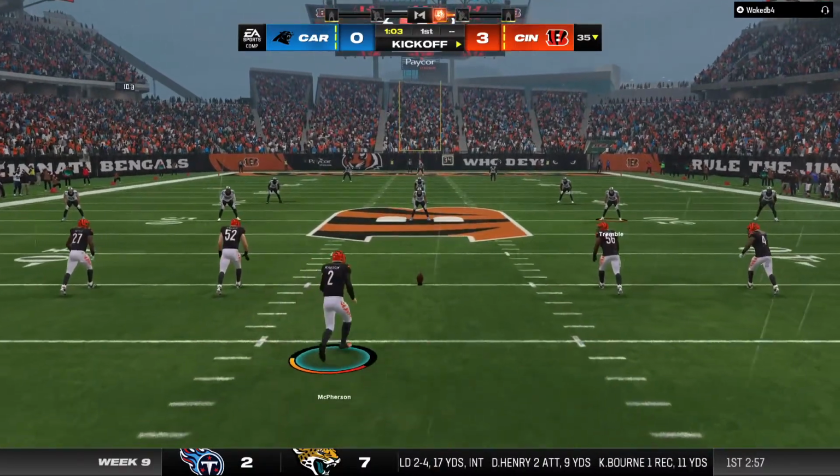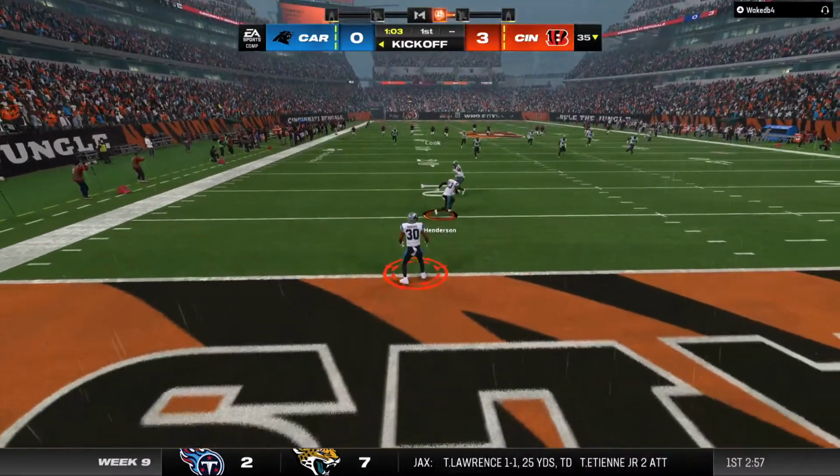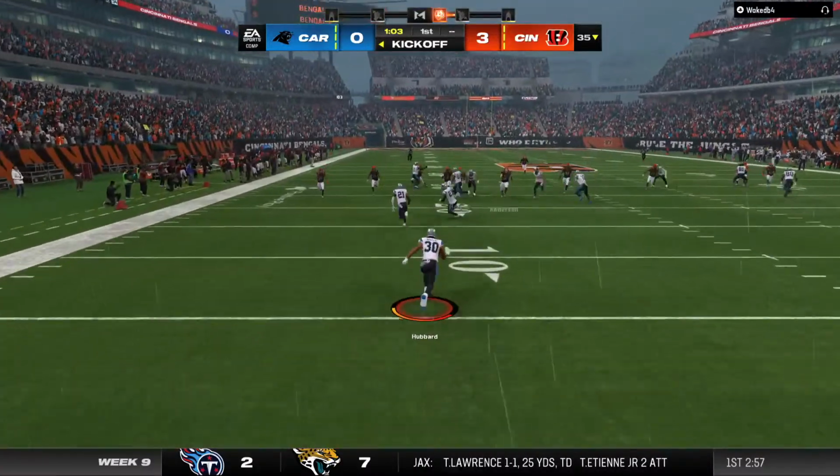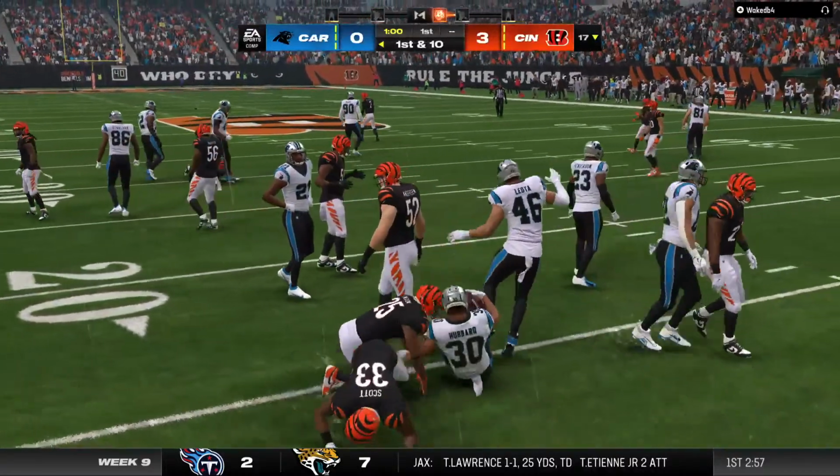Well, they certainly were moving it well, and give this defense a ton of credit. Finally dug their heels in and forced the field goal. That's what it is, game partner. Will this offense look back at this drive and think to themselves, if we'd gotten 6, we'd be in a better spot?